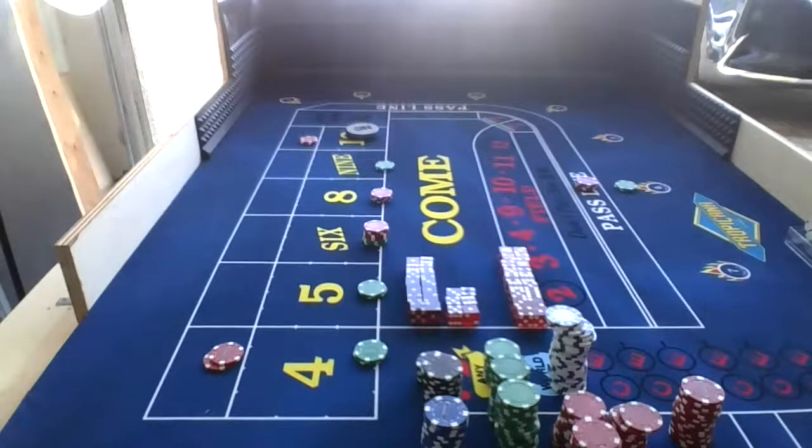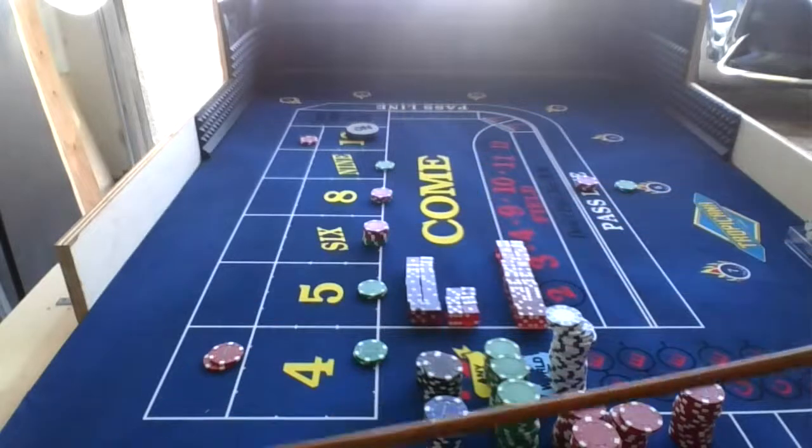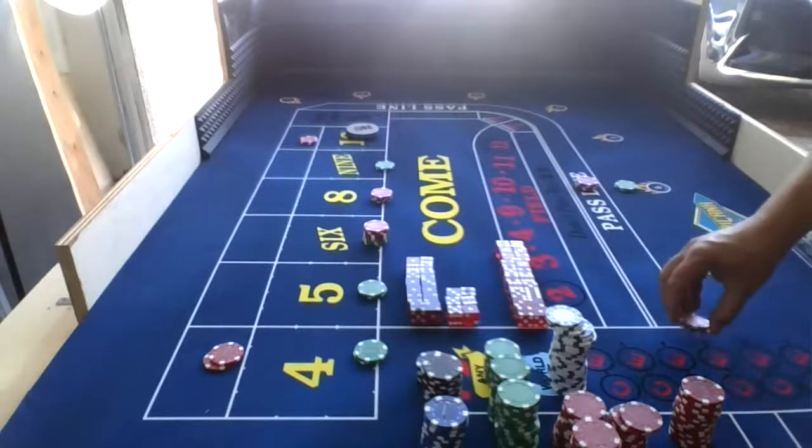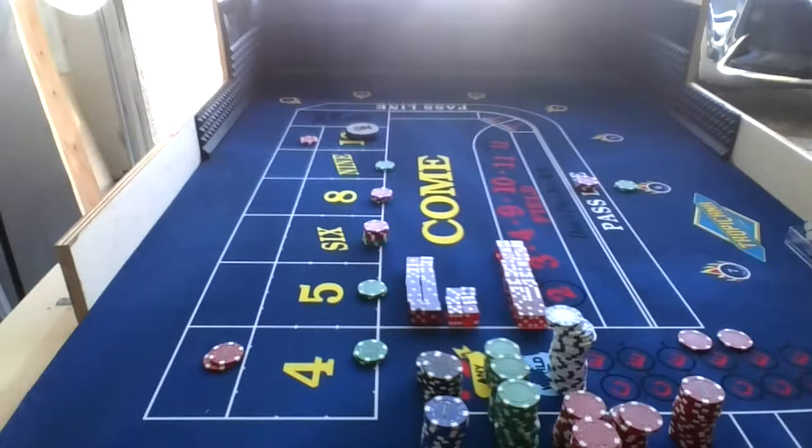Here comes the roll. Dice are out. Hard 12. Well, the only way you can get the 12 is making it hard. But boxcars. Midnight. I'm going to do a horn high 11, horn high 3. What I do is I always chase the horns because a lot of times I'll throw a horn after a horn. So if I throw a 2 or a 12, then I'll do horn high 3 or 11. If I throw a 3 or 11, I'll do a horn high 2 or a 12.